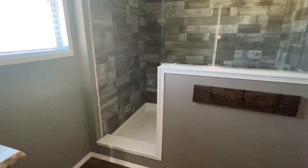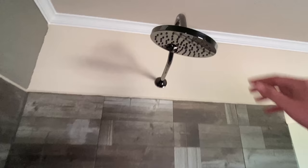Now y'all know when you get a tile shower or anything, there's lots of options as far as towel and everything if you was to build this home yourself. Huge shower head.